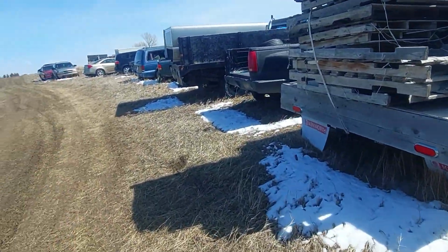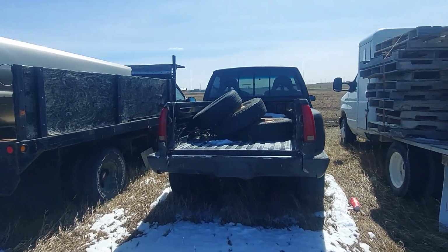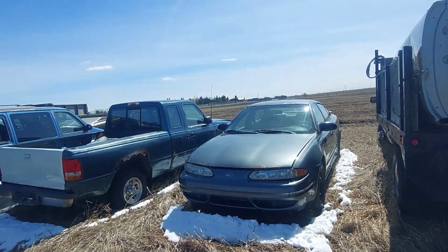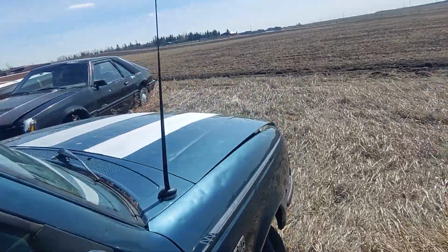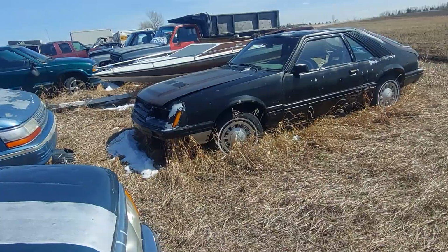Let's see. What else do we have over here? Let's just venture. Because step side, you know, OBS, Oldsmobile Alero. Here's the other Capri that they were talking about. There's a Ford Ranger with a 5-speed in it. That's kind of cool. All right. This is a hodgepodge.